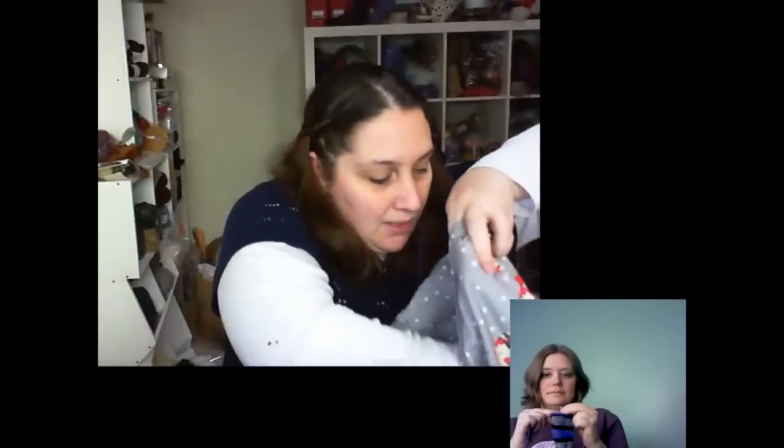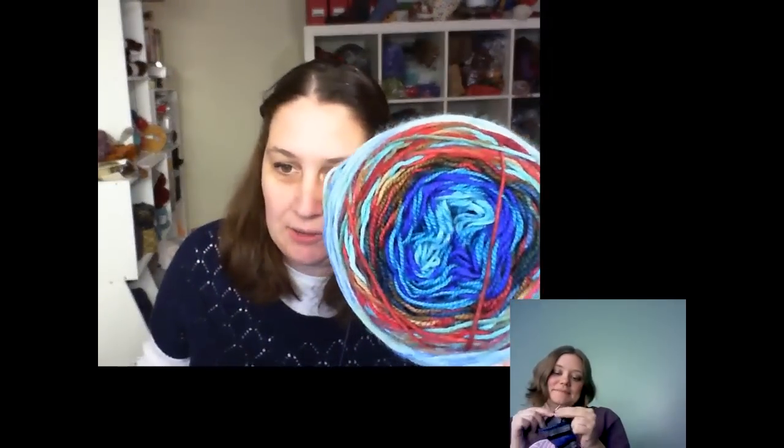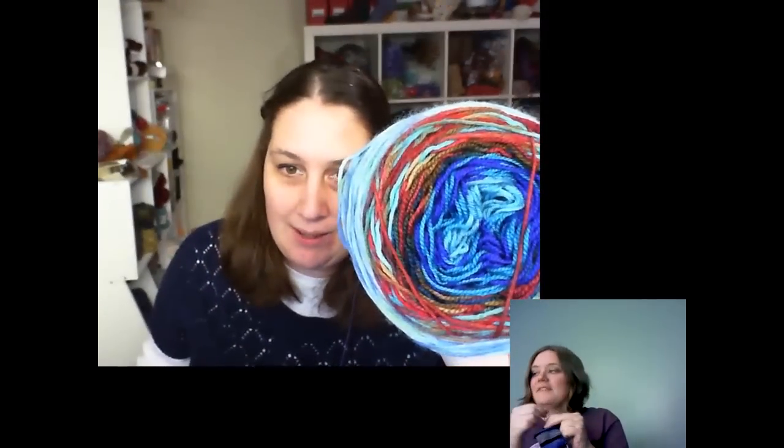Mm-hmm. Anyway, back to knitting, because this is a knitting show. I only have one active work in progress right now, and that is in one of my bags from Sharon, which I use all the time because it's just like a bottomless pit, and I love that. I'm knitting using a magic cake that Laura made for me. And I have to find my magic cake.